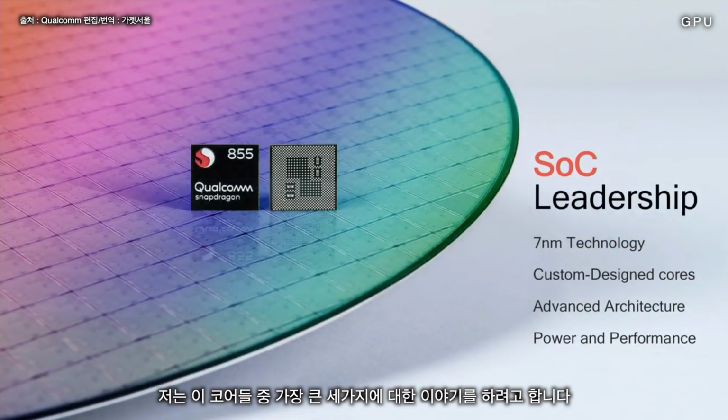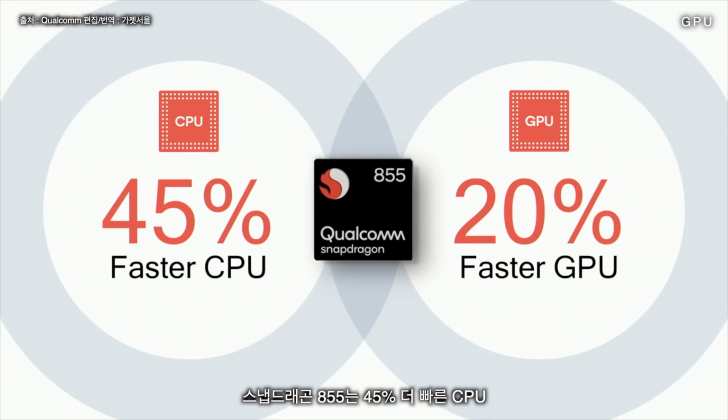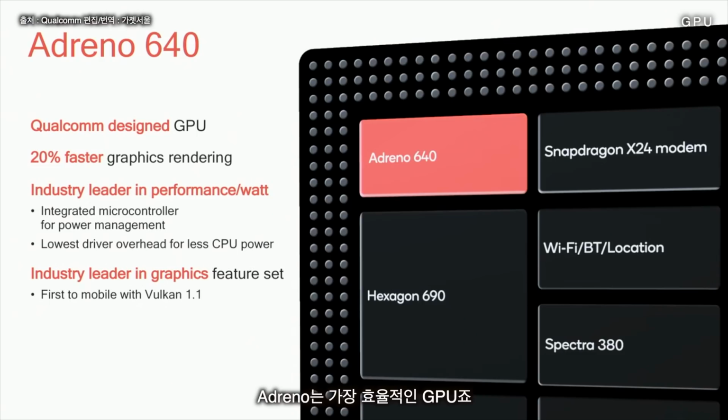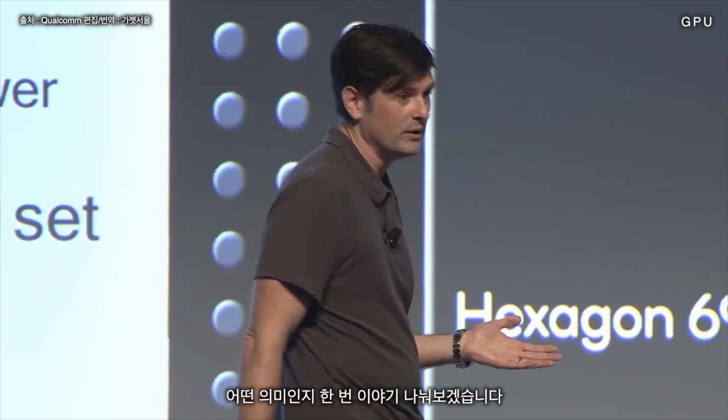So let's talk about 3 of the biggest of these cores: the CPU, the GPU, and the DSP. Snapdragon 855 delivers a 45% faster CPU and a 20% faster GPU than Snapdragon 845. Let's start with our Adreno GPU. Adreno is the most efficient GPU for sustained, high-performance gaming. Adreno also leads in graphics features, such as Vulkan 1.1, a first for mobile. Let's take a look at what all this means.